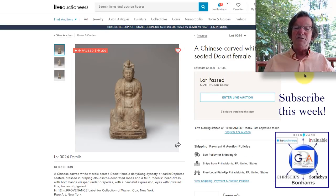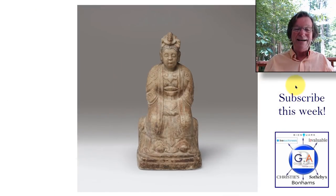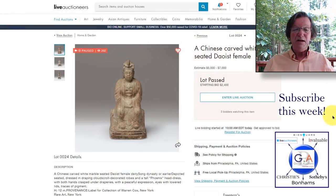And then on to the Taoist female white marble carving. They had listed it as being a Sung Dynasty. And it had a provenance going back to Warren Cox, who was a very, very famous dealer in New York for many years. He wrote that famous two-volume set on Chinese porcelain and pottery, and it had a $5,000 to $7,000 estimate. And it passed with an opening bid of $2,400.